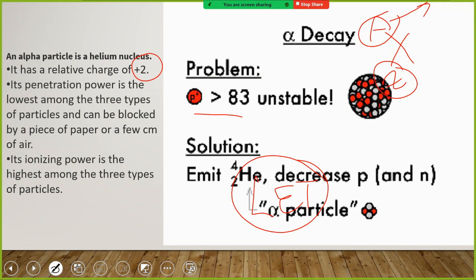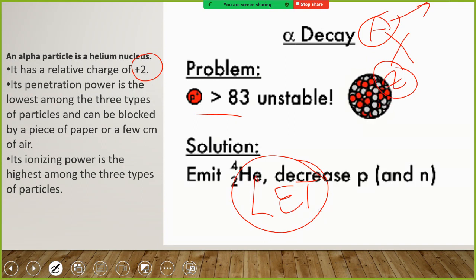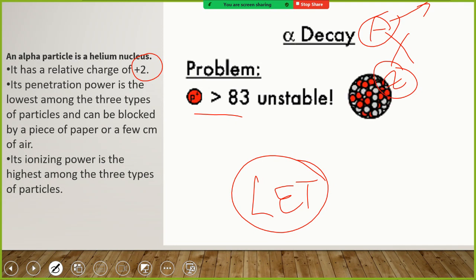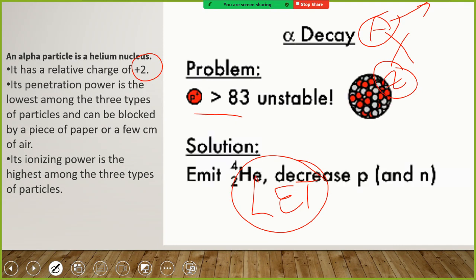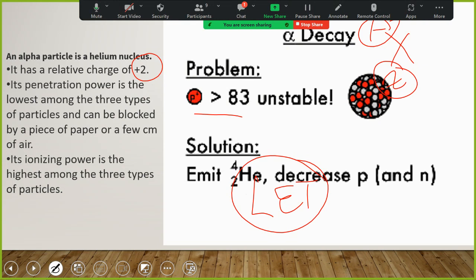So there is a difference between ionization power and penetration power. If you have high ionization power, you interact with all the atoms around you, which means you will be stopped shortly. But if you don't have high ionization power, you will not interact with all the atoms around you, so you can move longer. Is it clear for everyone?